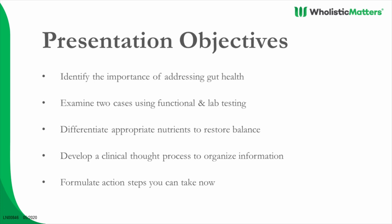We're also going to look at two cases. In New York, I'm not allowed to do a lot of laboratory testing, so I'm going to talk about more functional testing, and Dr. Johnson's going to talk about more lab testing. And then we're going to talk about differentiating appropriate nutrients to restore balance to the system.